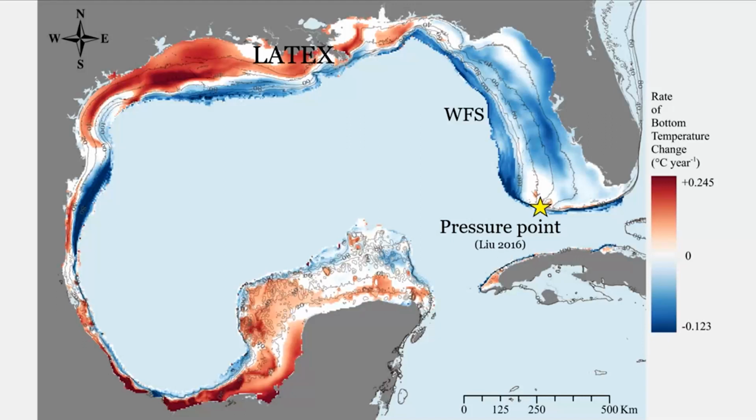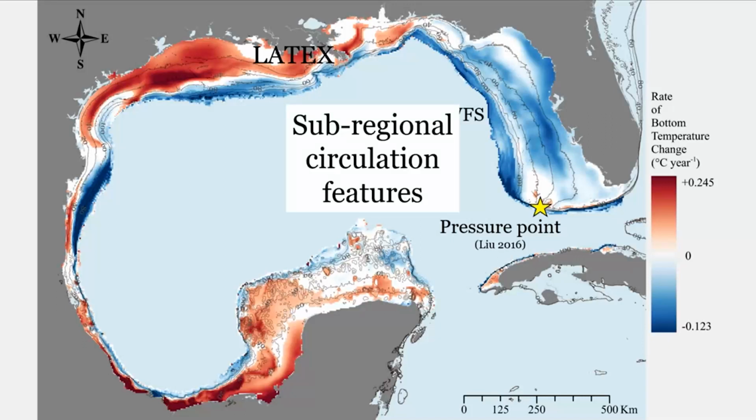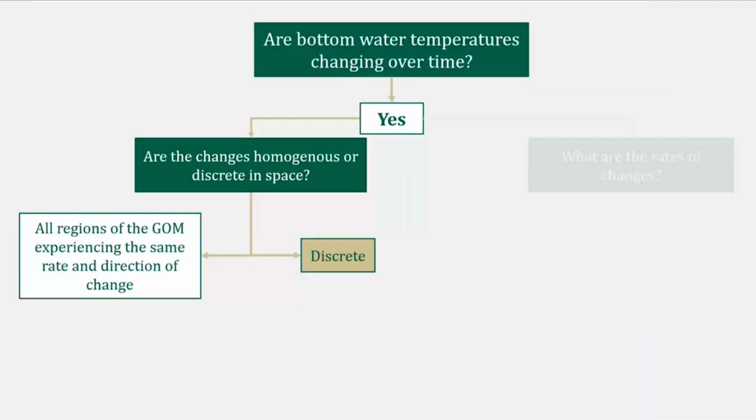So your big takeaways from this plot are, one, there are sub-regional circulation features at play, right? You see that we have an upwelling system right here. We have a potential upwelling system here. And then because of our pressure point connection, we have a potential change in our circulation in this LATEX, or Louisiana-Texas, region. These are pretty cool takeaways because they're counterintuitive to the previous narrative on temperature change and climate change in the Gulf of Mexico.